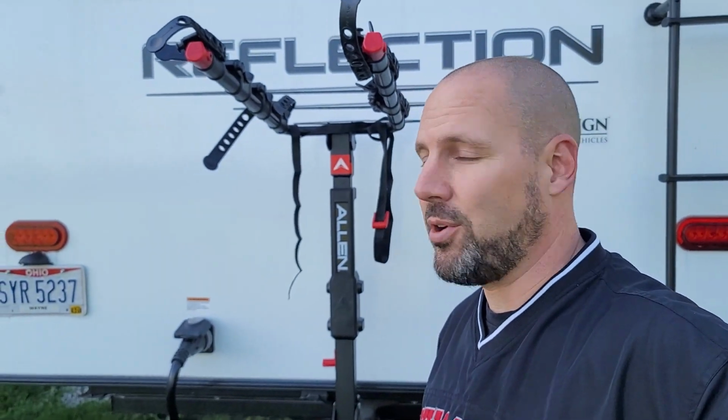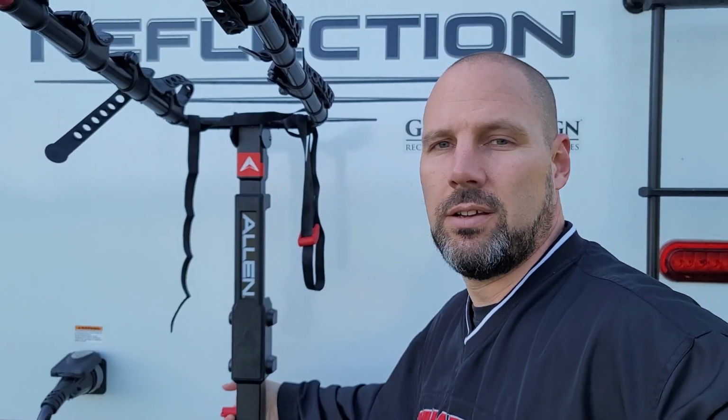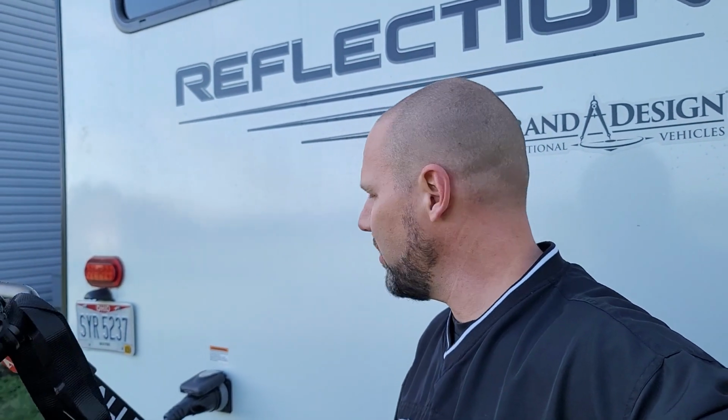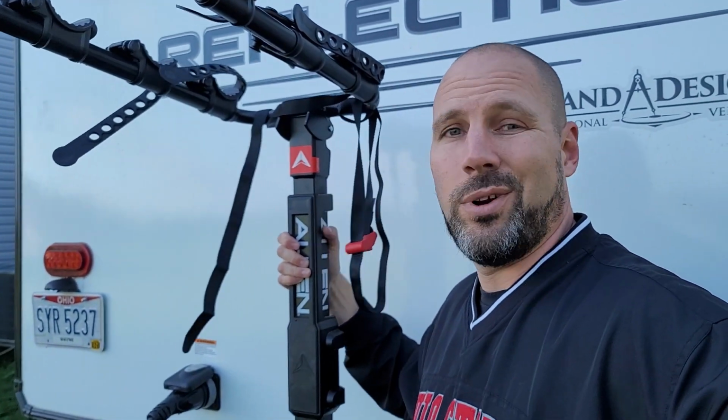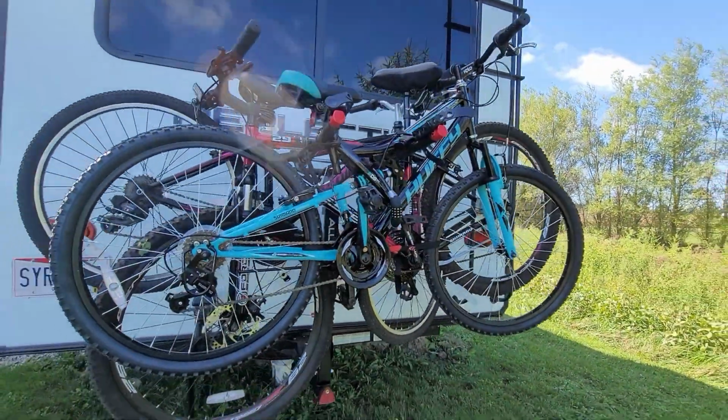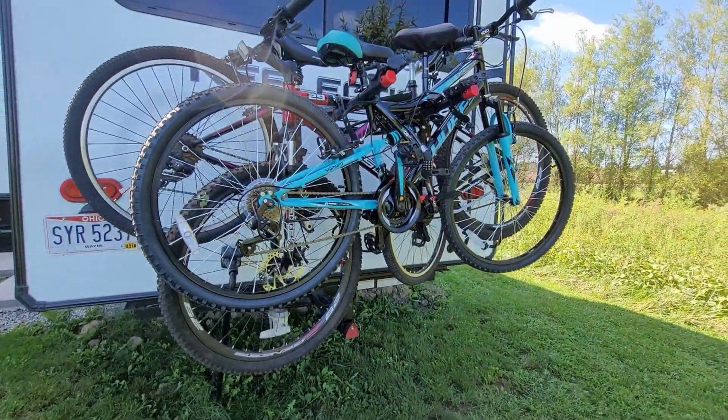One-handed, that was a pretty easy operation. It also, if you have a hatchback vehicle that you want to put this on, or a truck, it'll allow you to open the bed or open the hatch. So, one-handed operation, pretty nice so far. So there's the final product, all hooked up and ready to go.